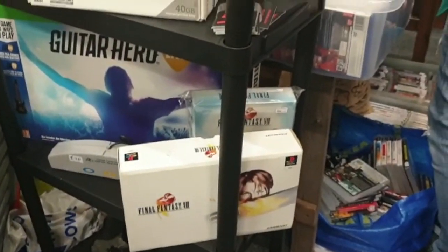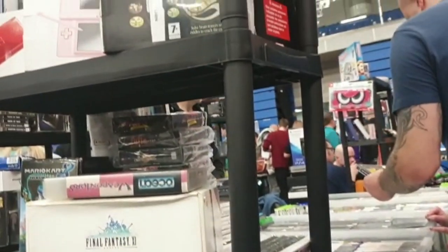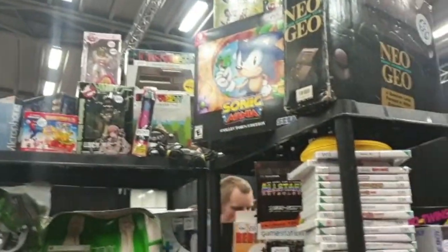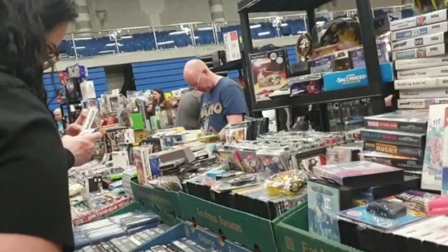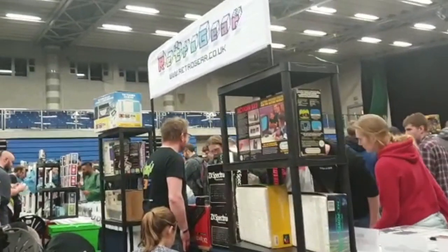We had some nice Final Fantasy limited edition stuff on some of these stalls as well, which was really nice to see. And as I kind of looked around, I also spotted this Neo Geo console, which was awesome as well. There was some Commodore 64 stuff here, there was some Atari stuff in that bin there, loads and loads of games. Literally there was just stuff everywhere, and it was really quite overwhelming because it was hard to take in everything as you're walking around.